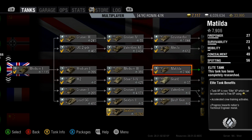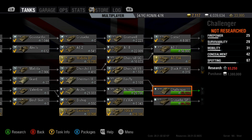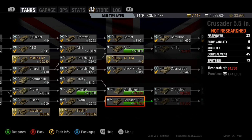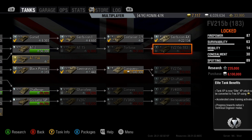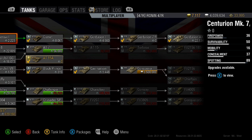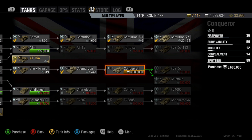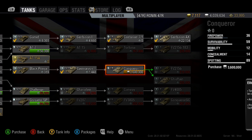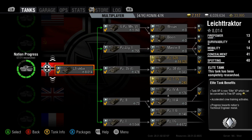British line, if you take a look here, got all the lower tier tanks. And I'm over here, you can see I'm here at the Archer. Challenger would be next. Achilles there. Crusader. I'm stuck at AT8. I don't really play these tanks. So I have a handful that are darkened. The Conqueror, I think, is going to be the next tank I'm going to purchase, because the Carnarvon, you know, he's done for all intents and purposes, and we're just waiting to purchase the Conqueror. So I need to earn some more coins.